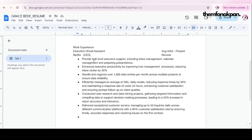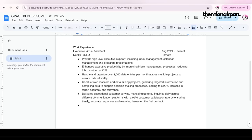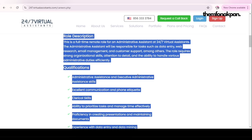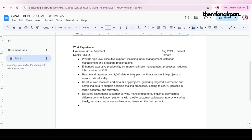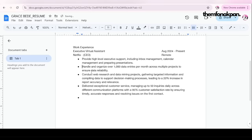So here is covering inbox management and calendar management, which is part of the job description. The second one is about, did I just spell this as inbox? Okay. We have data entry covered. The next one was supposed to be customer service, correct? I think I saw customer service here. Yes, customer support. So we're going to be doing this now. Oh, web research is important as well. So we're going to remove the second bullet point because we need it to be just three.